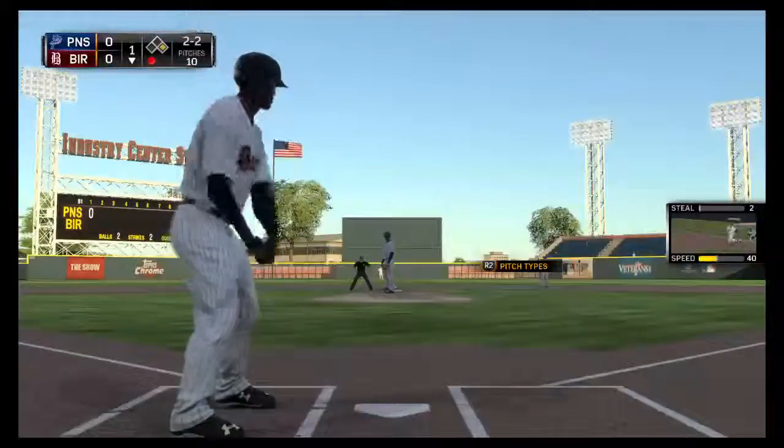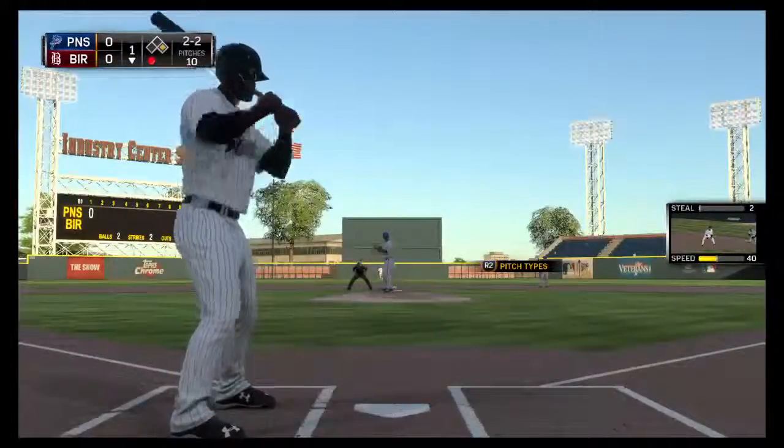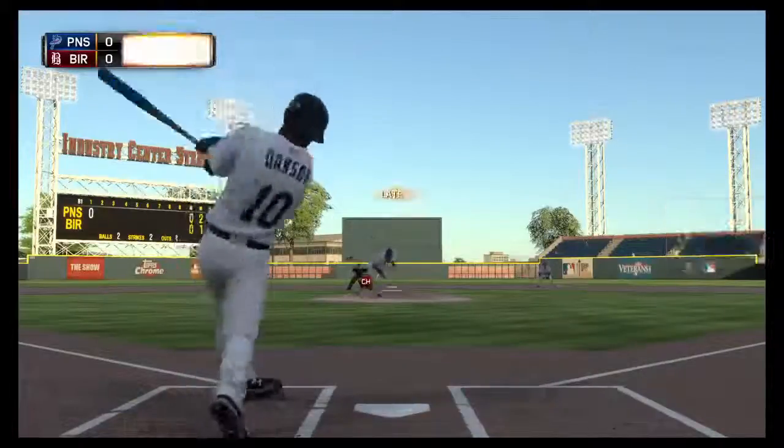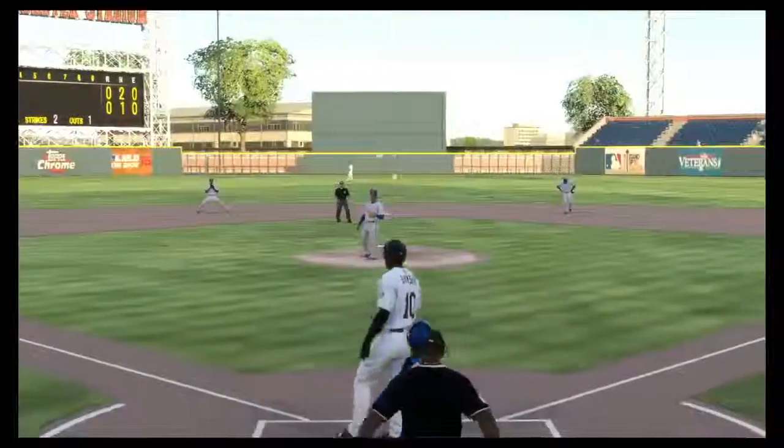It makes a starter's life easier. Heck, it makes your whole staff breathe easier. Here comes a 2-2. Swing and a miss on the changeup, and there are two gone.